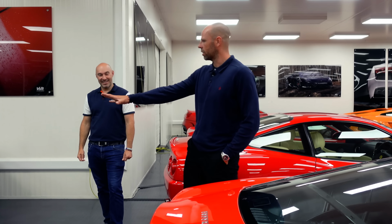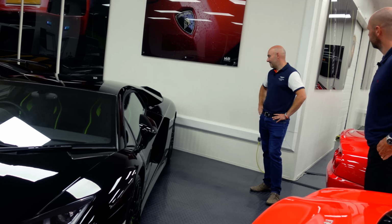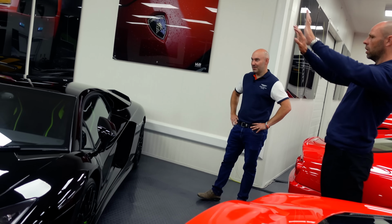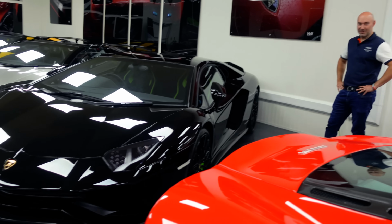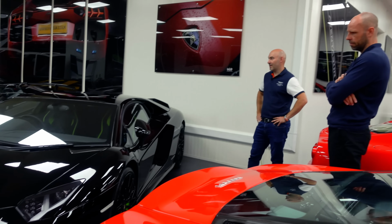I just look at that, though, and I think there's nothing you could do to a car to make that better. No, it's just fantastic. Just take a picture of it, put it on my office wall, and I'll drool over it for the next decade. That is just a piece of machinery.